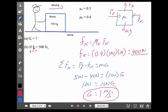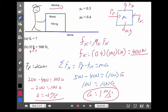Now, if instead he was to push with a force once it was in motion of only 200 newtons, well, then we'd have 200 minus 400 in kinetic. So this would be negative 200. In other words, we'd have an acceleration of negative 2, which means the thing would start slowing down. And it would keep slowing down until it eventually comes to a stop. Now, the moment it comes to a stop, static friction re-engages. And now you have to push much harder in order to overcome that.